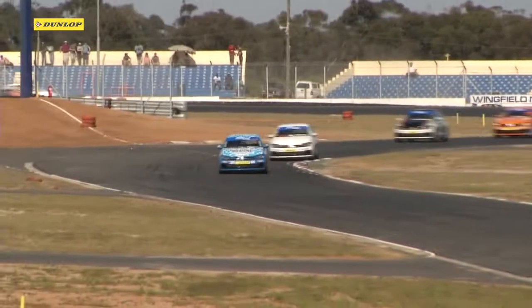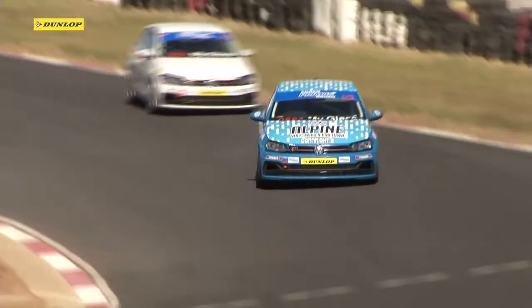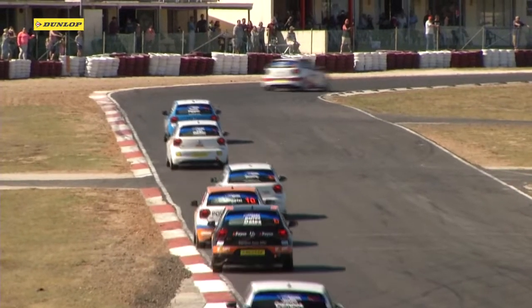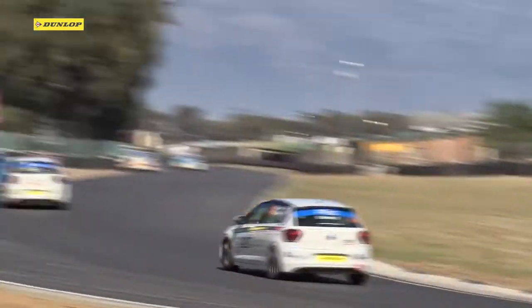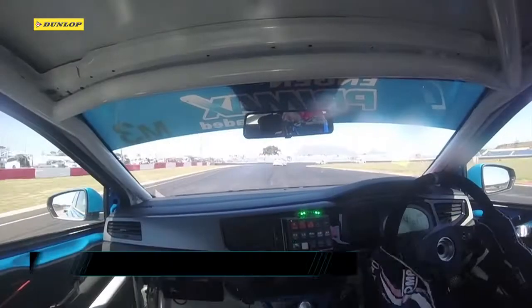We saw it earlier on. There was a little tap between him and Tasman going into turn number 1. And now in turn 2, he just loses the brakes and goes flying across the circuit. Fortunately, not taking any other car out. Tasman Pepper very lucky to survive that one, but she maintains 4th place and is now fighting hard for a potential top 5 here with the Haupt Racing machine there, and of course Volkswagen Stratum Park now on that car of Jean Gaber. This is the replay.